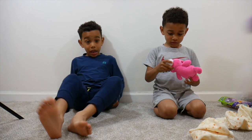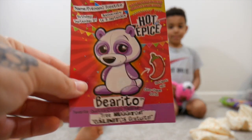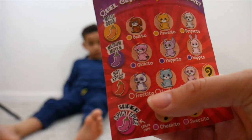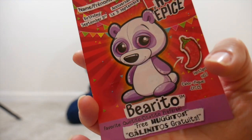Catito. So Isaiah got Burrito. But on the back it says Frostito. I don't understand these things, but it says Burrito here.